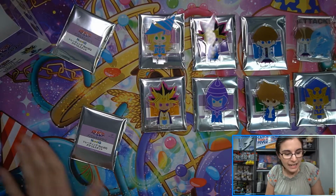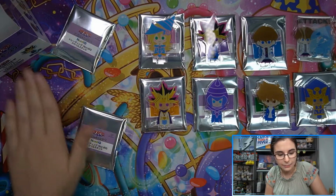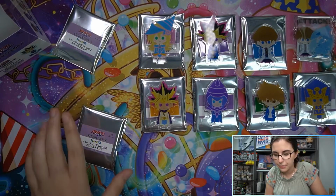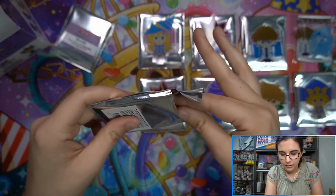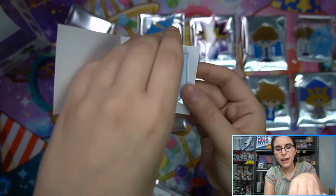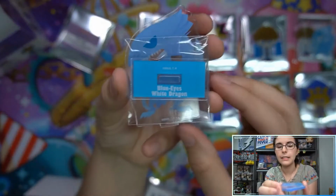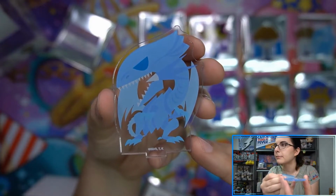So we're still waiting here. Place your bets now. Are we going to have Yami? Are we going to have Blue Eyes up next? Let's see. I don't know. I feel like I should also choose my favorite, but also my least favorite. We do have Blue Eyes. Congrats to everybody who selected Blue Eyes White Dragon for our next one here.